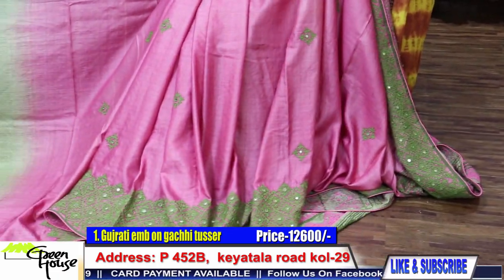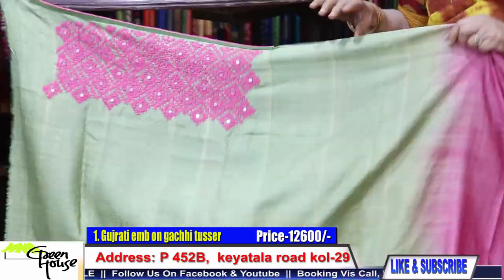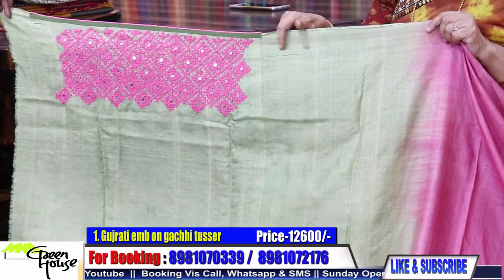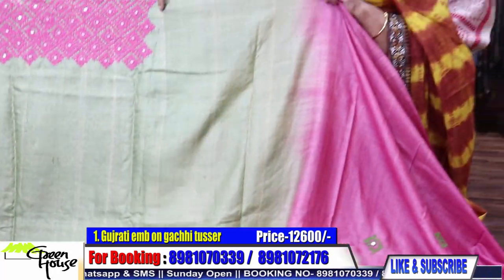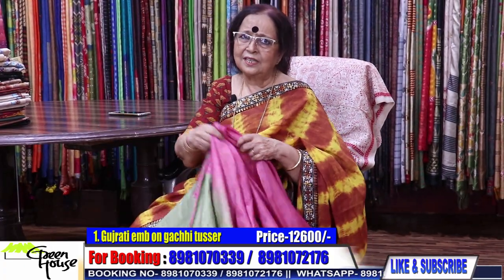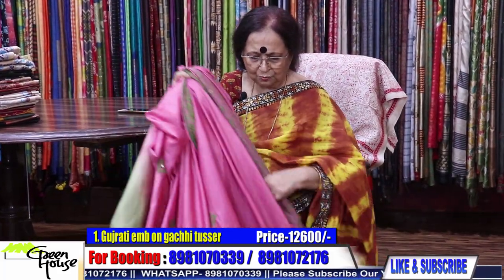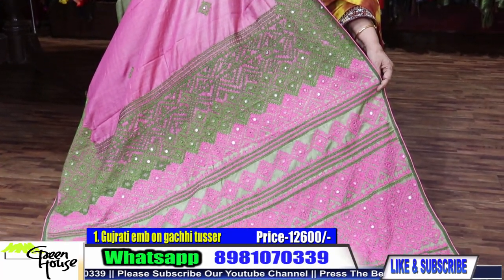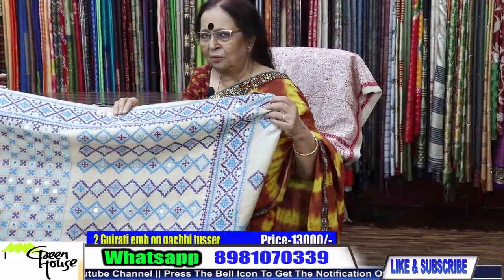This is pink and green combination, and this is the pairing with this kind. This is the green one, touch it, dyed tusser for your blouse. And the price remains the same. It is 12,600. So this is what it is. My kach embroidered sari, 12,600. This is number two. Number two ta amader.